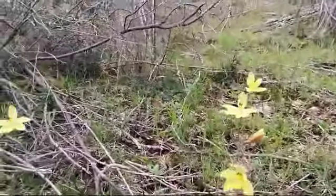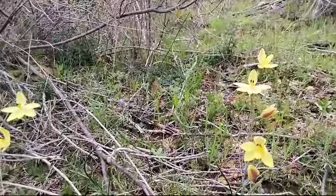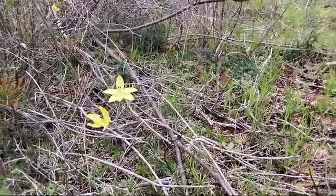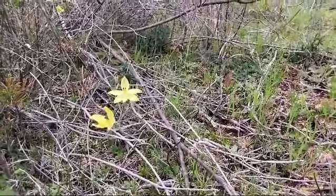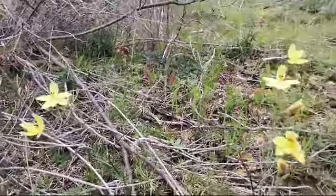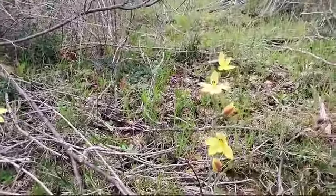Yes, so I want to share with you this moment. For me, it's the first time that I see this orchid in the wild, so I'm very, very happy about that.